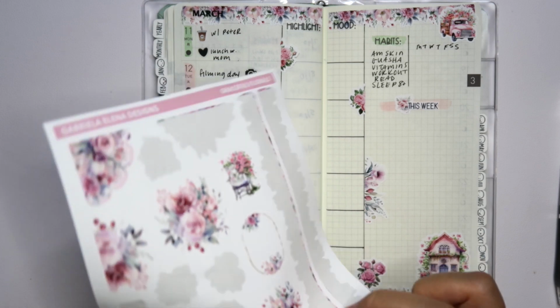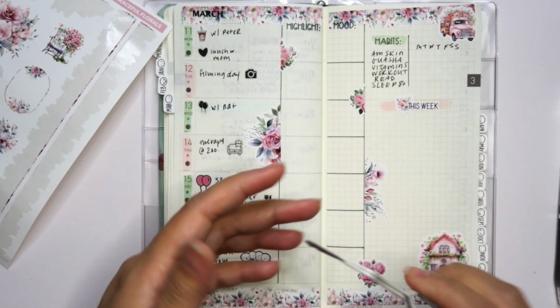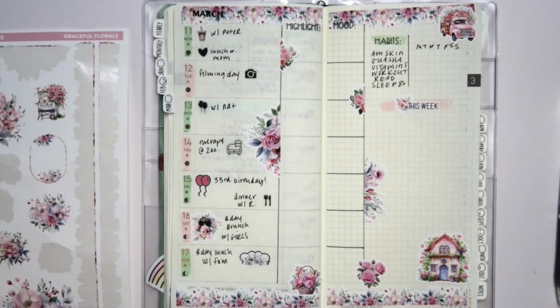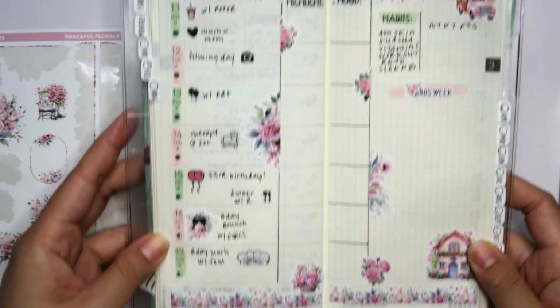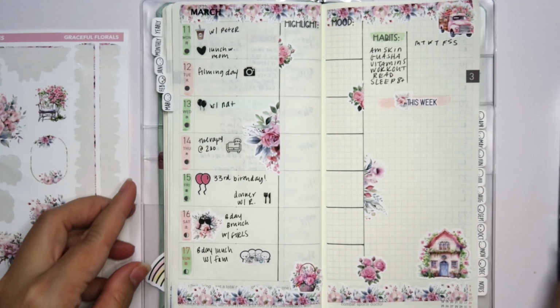Look at the bouquet. So this little flower basket, actually, it's not a bouquet. So I'm just gonna put that right there on the edge. Really like how this looks, and I'm gonna put in my to-do list later, but overall I really like this floral kit for this week, especially because this is the exact theme of my birthday party.